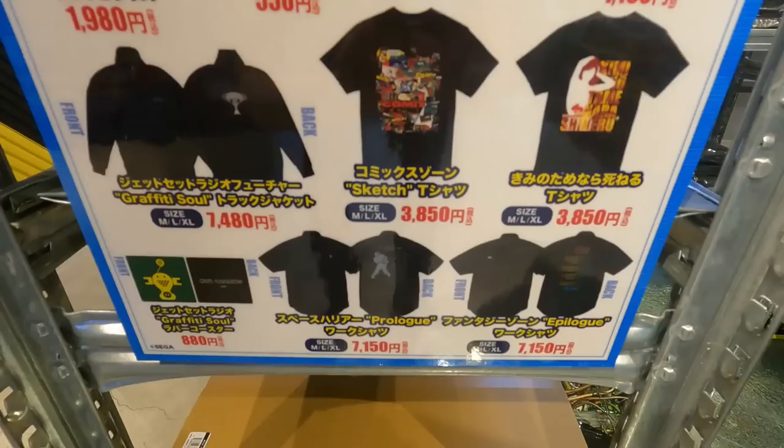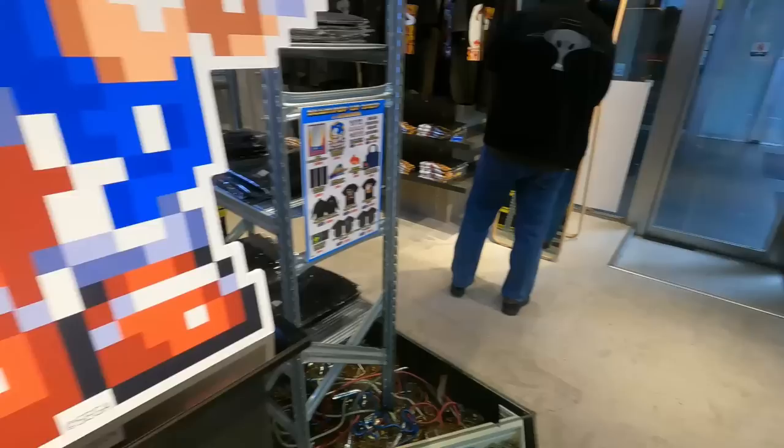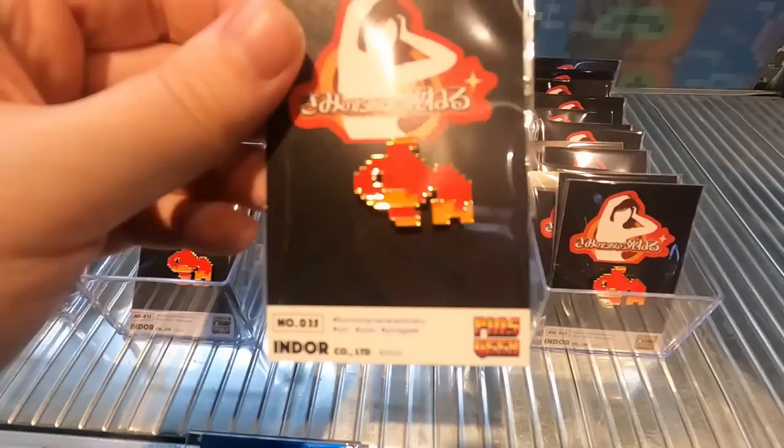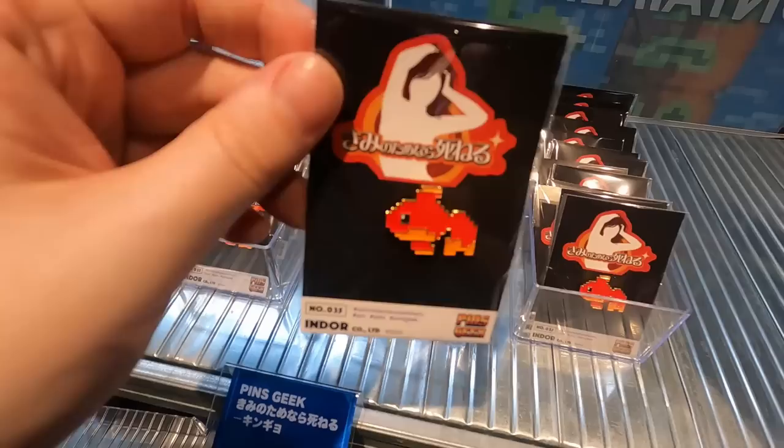Some cool merch, but I will say, not quite as robust as previous pop-up shops, like the Neo Geo shops, for example. This one was a little more low-key. But we start off with a nice goldfish pin, which is, okay. That's fun.